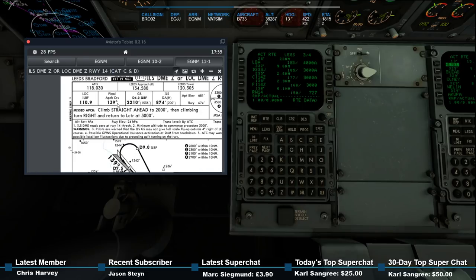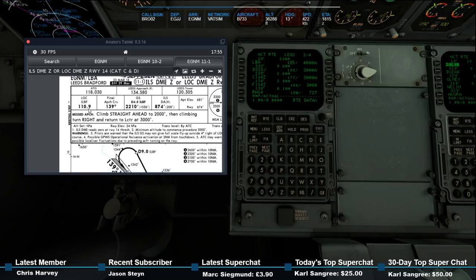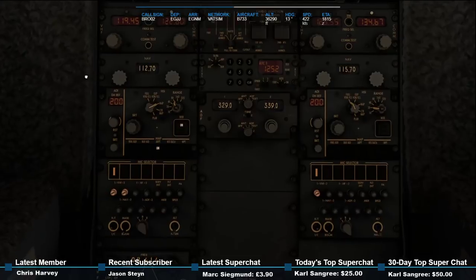Let's go to the ILS DME chart. As I said, we're going to fly this as a localizer approach. So we've got the ILS reach, which I think was the same as Jersey, 110.9. Put that active now.